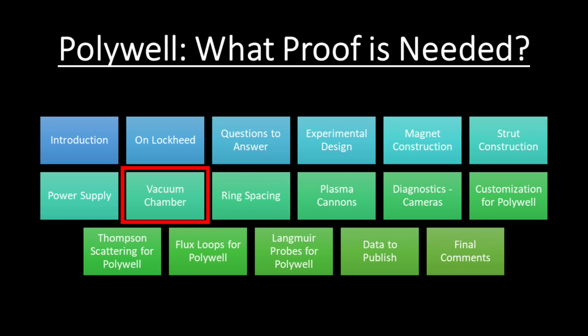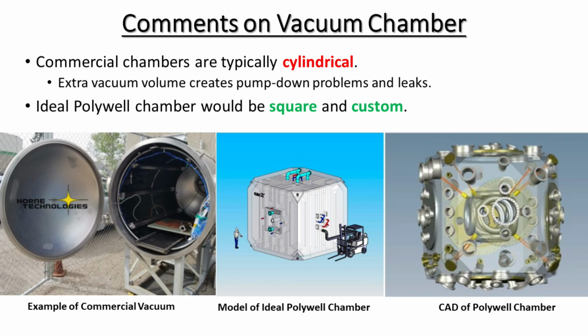So that covers most of the engineering. Just to add a few other things, for the Polywell, you probably need your own custom vacuum chamber. If you buy a commercial vacuum chamber from, say, Kurt Lesker or somewhere else, you're going to get a cylinder, and that doesn't work for this geometry. EMC2, when they designed this in the past, envisioned a square box where each wall had externally mounted struts that fed the ring inside it, and then you would seal the thing together in a box. So hopefully I'm showing a CAD of that. I would look at that sort of geometry. That allows for easy maintenance, and the whole thing is interchangeable, right? Six rings with six sets of struts, and six walls that are all interchangeable.